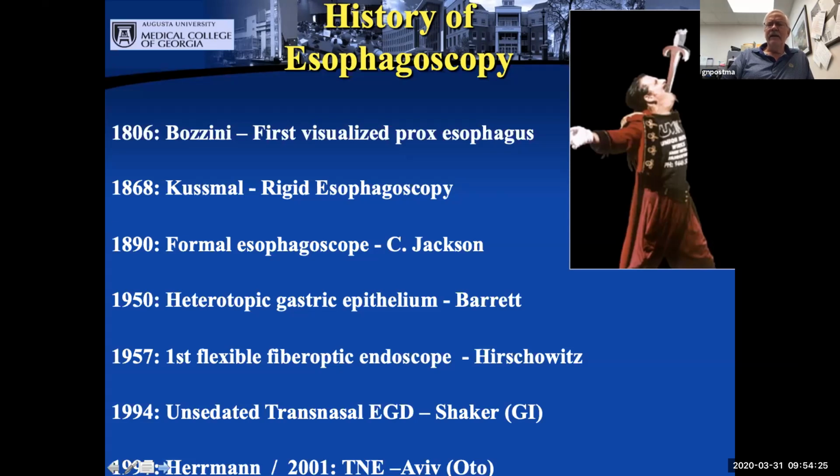In the mid-90s, Reza Shaker at the Medical College of Wisconsin developed the first ultra-thin technology in which a distal chip device was utilized on a thin flexible scope. It was actually transnasal EGD with a 110 or 120 centimeter flexible scope, but it wasn't embraced at all by the gastroenterologists. They're used to having people heavily sedated. They don't know nasal anatomy, and it was not embraced at all, but it was by otolaryngologists.